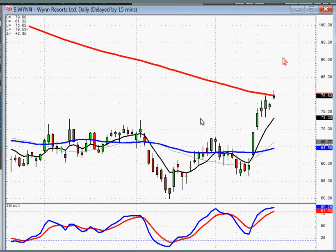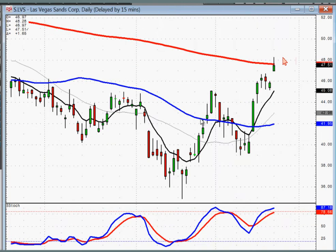Wynn, if it opens lower, you close it out immediately because it'll be in the bobble. I think that was the same thing with Las Vegas Sands, that if it opens lower, it's in the bobble.